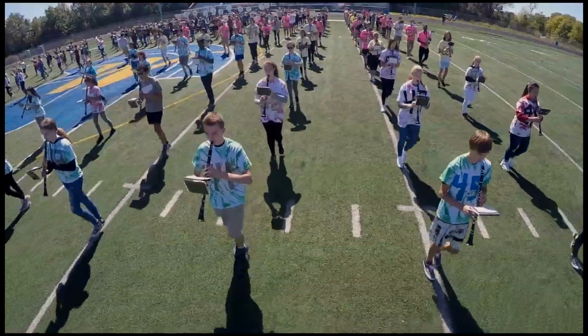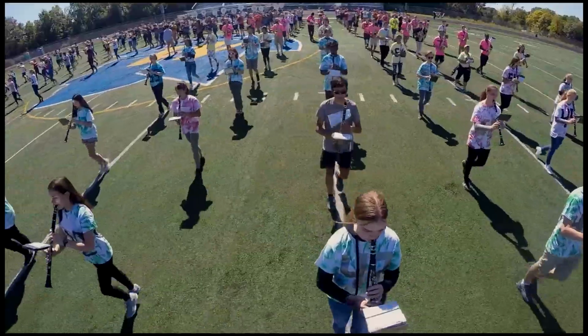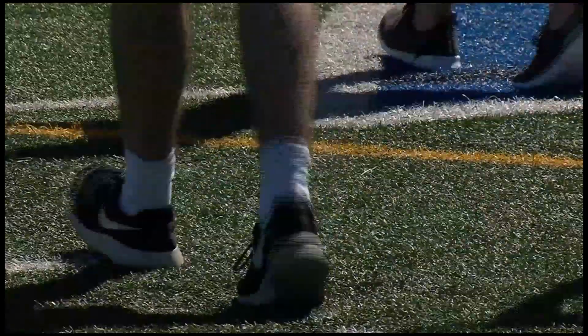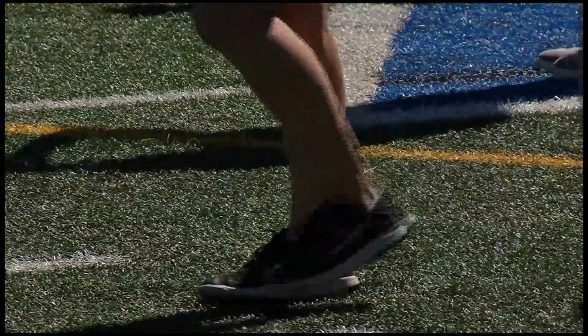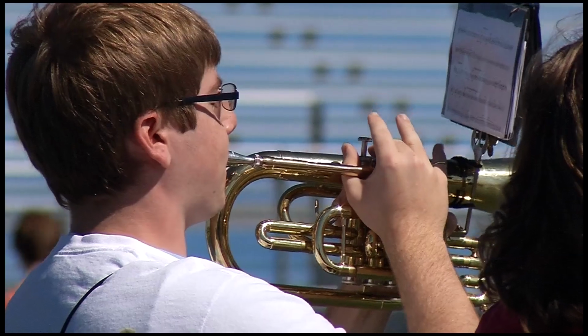At Wayzata High School, marching band is a class. Students practice each day during the semester. They also meet 2 weeks prior to the start of the school year. At this point in the year, we're up and running. We're ready for our performances. But like they say, practice makes perfect.